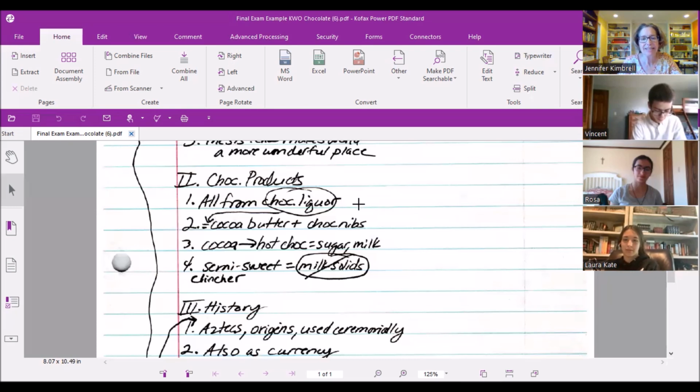You could list the different ones that exist, but of course, milk chocolate is the best, and then explain what milk chocolate has on it, right? You pick what you think is interesting and what you can make something out of.